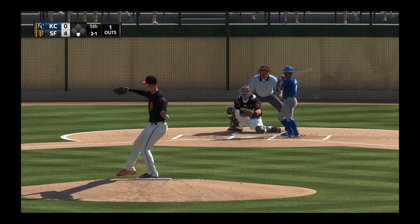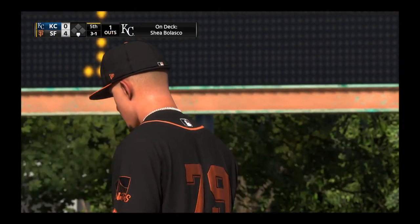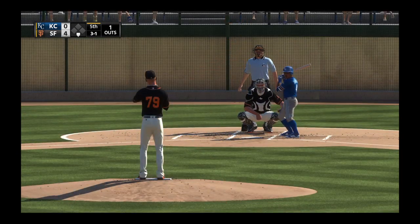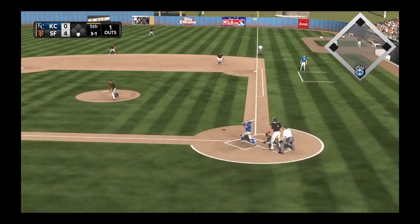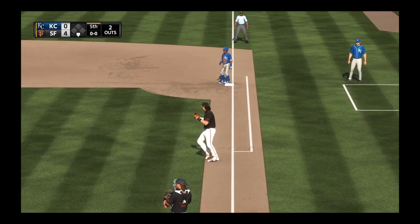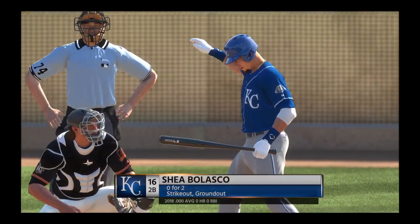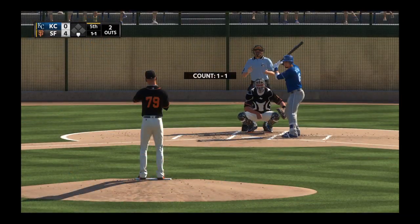Now the 2-1 is taken, ball 3. Popped him up. Kyle has a play, and he brings it in for the second out of the inning. Now batting, second baseman, Shea Nolasco. Stepping up to the plate, Shea Nolasco. He got on top of one and was a ground out victim last time.